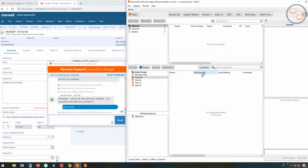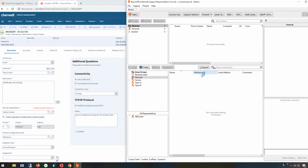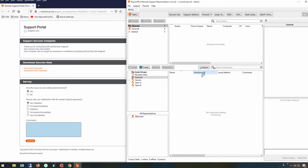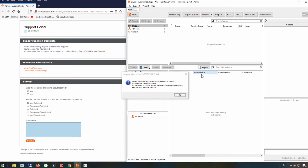When the session ends, BeyondTrust provides an end user survey and also provides details of what took place during that remote session, allowing that to be passed to the incident record on the Cherwell Service Management for knowledge purposes, for escalation purposes, and for auditing purposes.